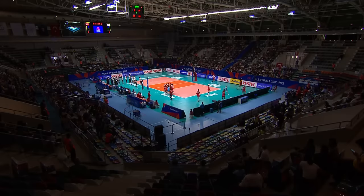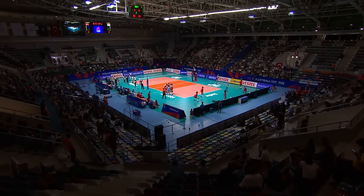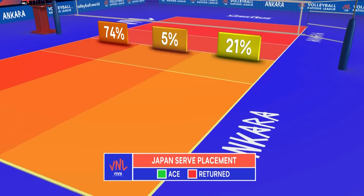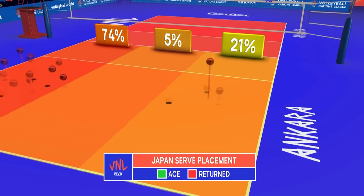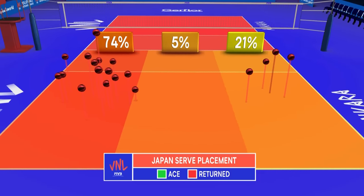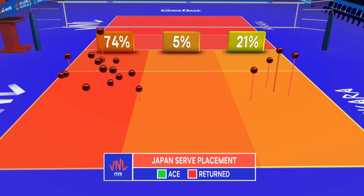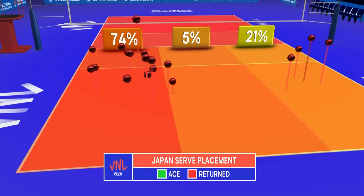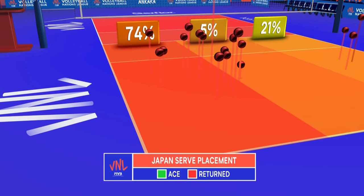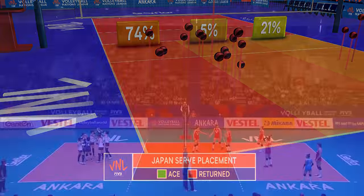Turkey, no strangers to prevailing 3-1 in the opening week of VNL play. That's what they did in their first two matches, but conceding the opening set for the first time as we take a look at the service placement of Japan. That left wing, a really profitable area of service placement. That's where they've gone the majority of the time.